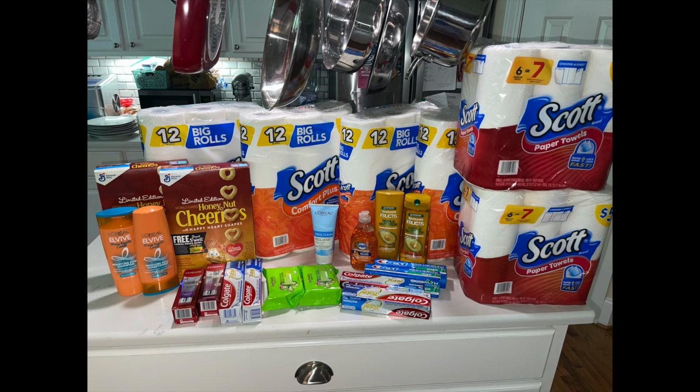Alright guys, so that's about it for my CVS and Walgreens haul. Like I said, I'll be heading into Publix on Wednesday to get some food freebies for you guys. But please make sure you check out the printable breakdown for CVS. I did not do one for Walgreens since it was such a small haul of items.